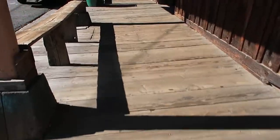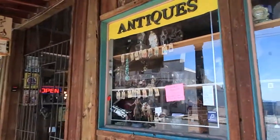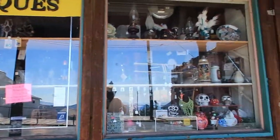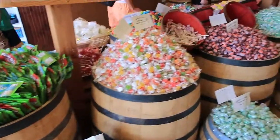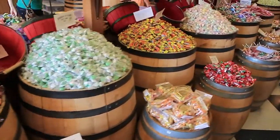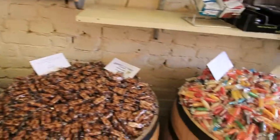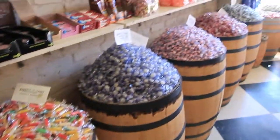Check out the old school timber boardwalks, really cool. And then you've got these wooden shop houses full of antiques. Guys, check out this candy store. I am literally like a kid in a candy store. There is candy, sweeties, toffees, absolutely everything, all in these old cool wooden barrels.